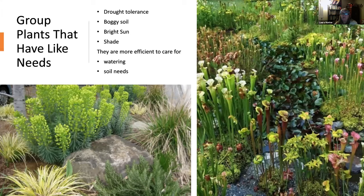One of the things we always tell people is to group plants together that have like needs. So if they need boggy soil, like this bog garden on the right, then put those together. You don't want to put plants in there like a lavender. If that's wet soil, it's not going to do well there. If it's drought tolerant, same thing. You don't want to have to go in there and pick out those couple of plants that need supplemental watering. You want to water the whole thing at once or not at all. And in this one, you see a lot of carex and different kinds of grasses. The euphorbia and the rosemary are all really drought tolerant once established. As I said, you need to water for a while to get them established and get their root systems to go deep enough to find the water they need.